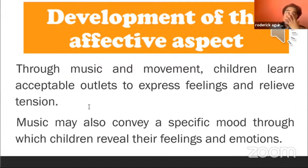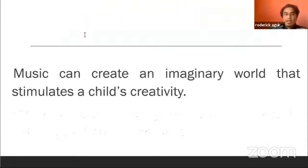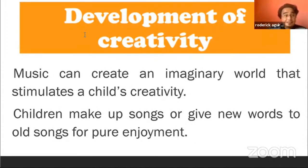So, whether we like it or not, songs and movement help our students learn the emotions, some of the information that we want them to acquire without the teacher lecturing it. Okay? And finally, we have development of creativity.